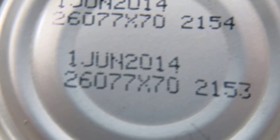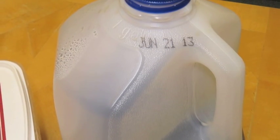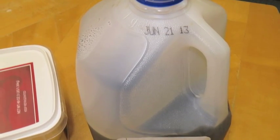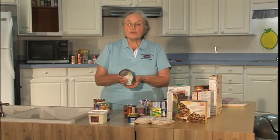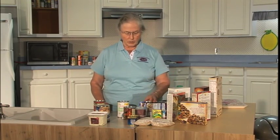If it's a plain date, doesn't say better by, use by, anything like that, it's generally considered a use by date. You want to have that product used by the end of that day. But the great majority of the dates that we can read on packages are best by or better if used by dates. So vegetables, you use it past that date, it's perfectly safe. It just means that the green beans might be browner or the peas will be softer.